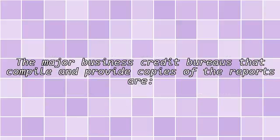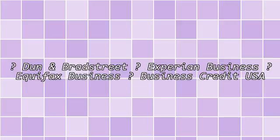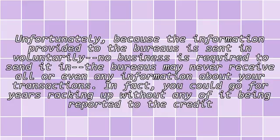The major business credit bureaus that compile and provide copies of the reports are Dun & Bradstreet, Experian Business, Equifax Business, and Business Credit USA. Unfortunately, because the information provided to the bureaus is sent in voluntarily, no business is required to send it in. The bureaus may never receive all or even any information about your transactions. In fact, you could go for years racking up credit without any of it being reported to the credit bureaus.